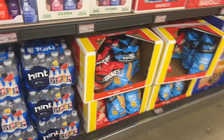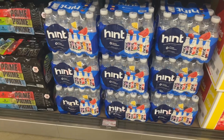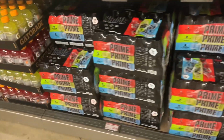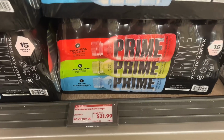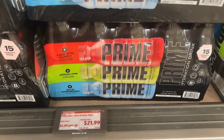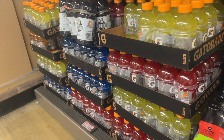There's also popcorners in 2 different flavors. These hint drinks, I don't know what these are. I think it's just flavored water. Prime, everyone keeps telling me to stay away from these, but they have a 15-pack for $21.99. And also a huge selection of Gatorade.